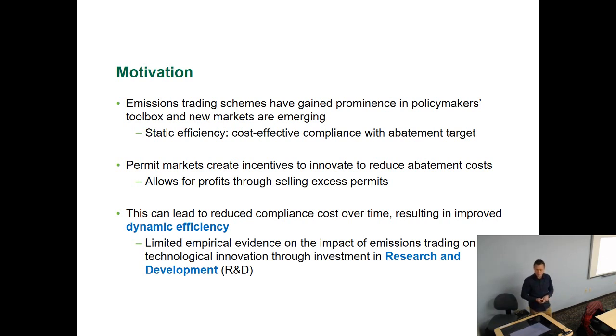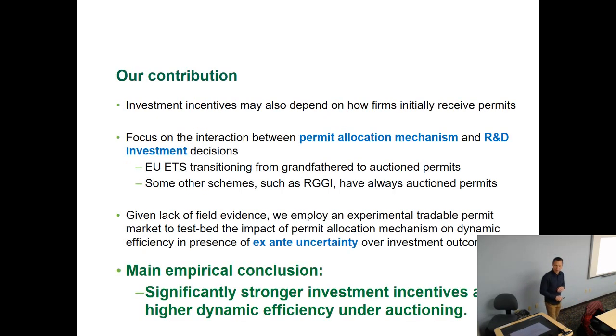So that's what we're focusing on here. The incentives to reduce your compliance cost or abatement costs over time to improve your profitability. Okay? And in particular, we'll be looking at technological innovation in this case.